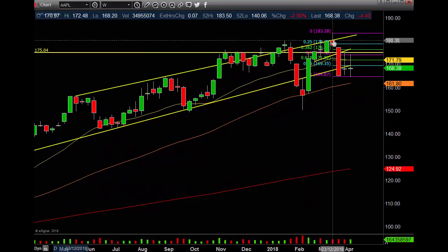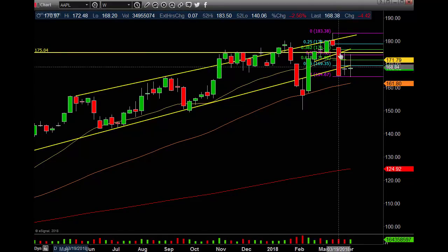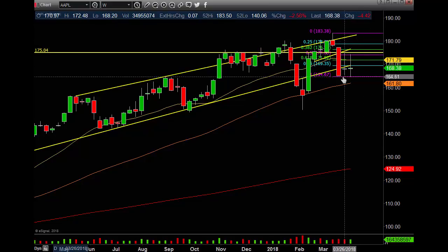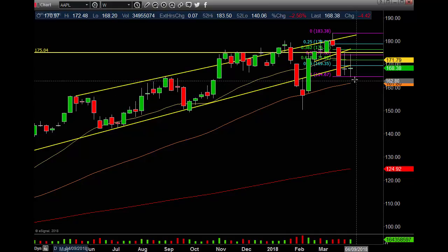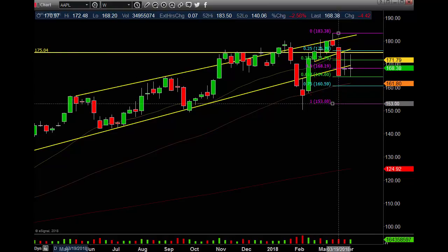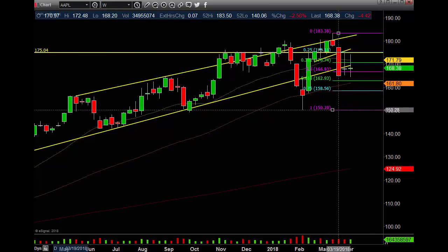Inside bar, and as long as you're inside this bar, just going sideways, it's okay. If it goes up, gets above it, then we're going higher. If it closes below it and then confirms, we'll definitely be going lower. So right now you're in the middle of the range. Let's pull this down. I want to see exactly where we're at. Yeah, we're in the middle of the range, so it's a 50-50 shot. So really for me, nothing to do.